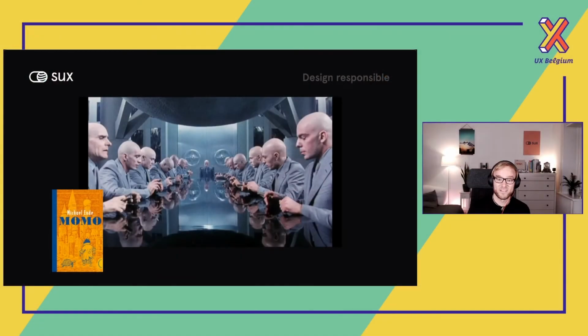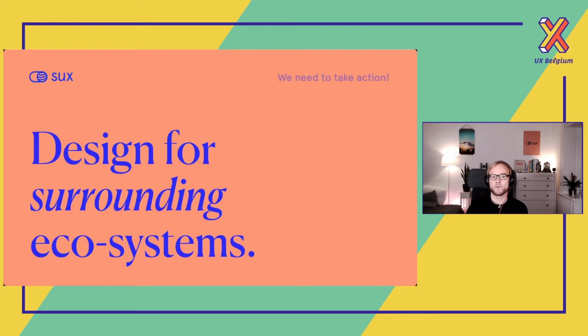Isn't it weird? Because we were and still are building products to steal time from our users instead of giving them just what they need. This needs to change. Instead of being the grey gentlemen, we need to be Momo. We need to save our users instead of harming them and stealing their time. And that leads me to the next point.